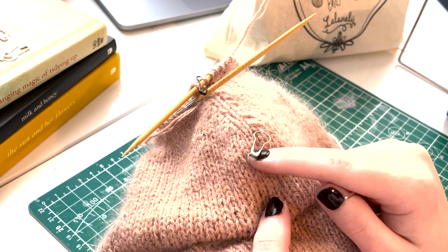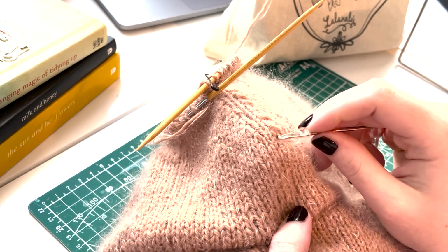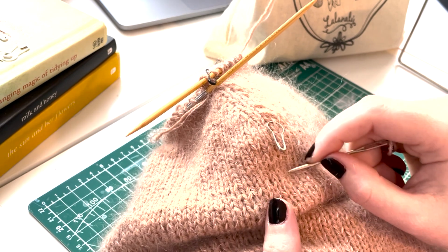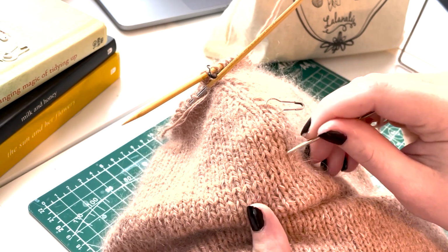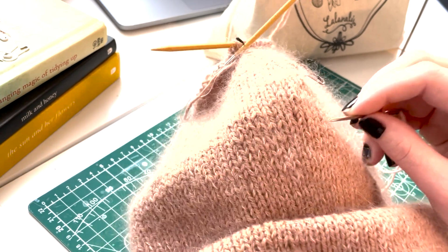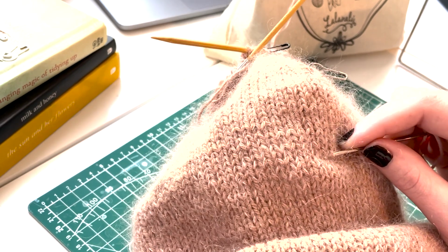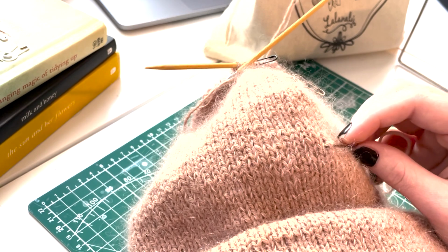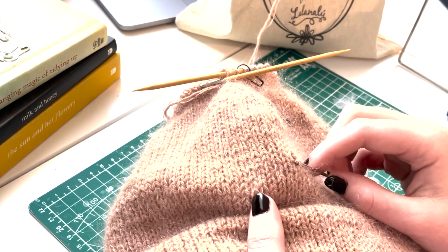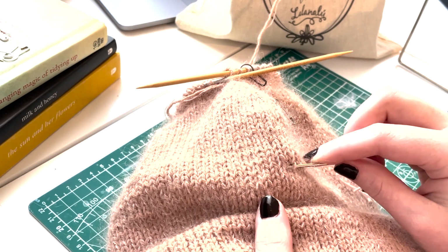I had enough forethought to put in a stitch marker on the first stitch where I started decreases. So this is the first row, or the first stitch. So let's go here. Let's make sure that's right. And I'm never sure if I'm supposed to pick up the right leg or the left. And it appears that you pick up the left leg of a stitch.